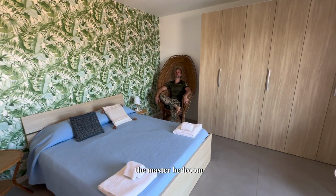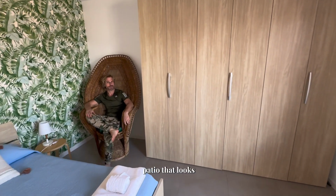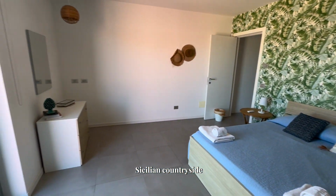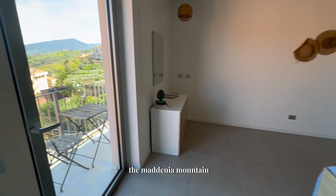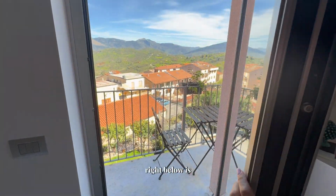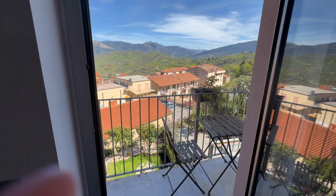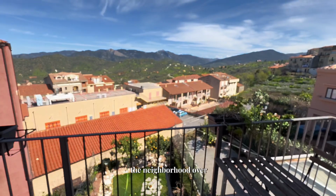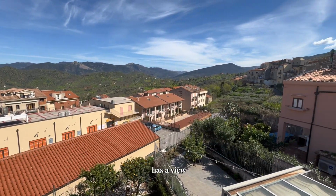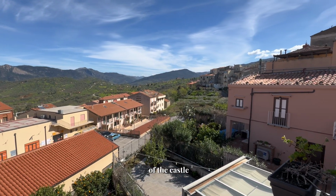And then off of the master bedroom, we have a patio that looks over the Sicilian countryside. And this is the Madonie mountain range, like I had mentioned. Right below is the grocery store. That's the neighborhood over here. This deck also has a view of the castle.